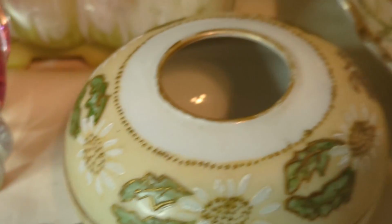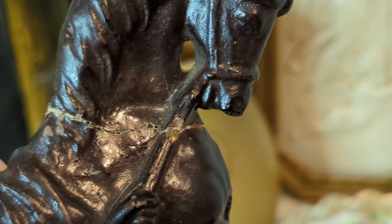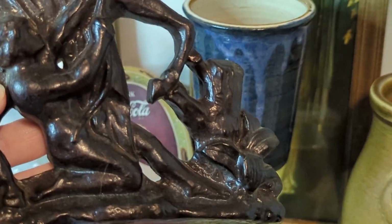Okay, I think I've shown all of that. Now, I want to show you this. I picked this up for me for two reasons. Well, it's been repaired. As you can see here, this horse head has been repaired. So it is not cast iron, but it is some sort of metal.